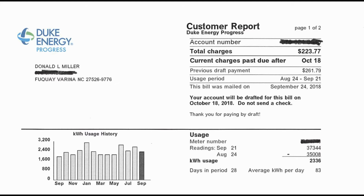So we know we have a lot of new viewers, and one of the things we do regularly is share our electric power bill with our viewers. This bill is for the period from August 24th through September 21st. During that time, there were 28 days in this cycle, and we averaged 83 kilowatt hours per day. The total usage was 2,336 kilowatt hours.